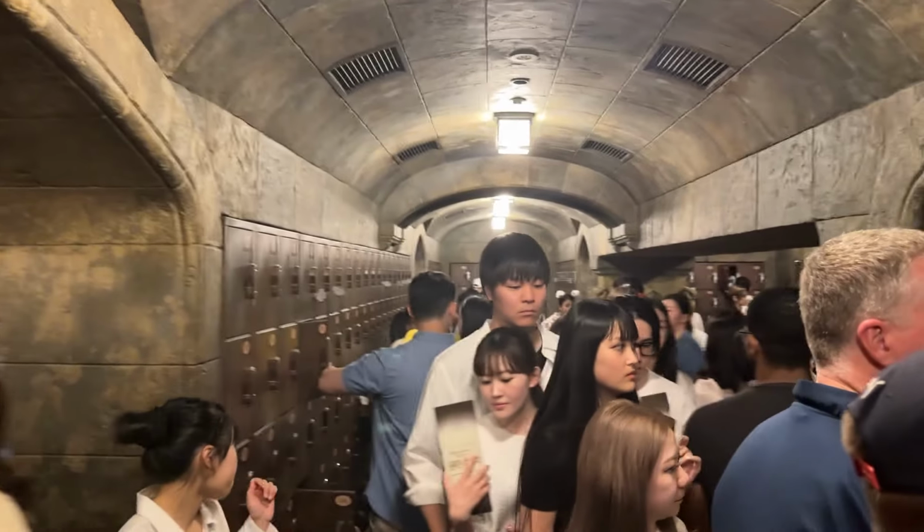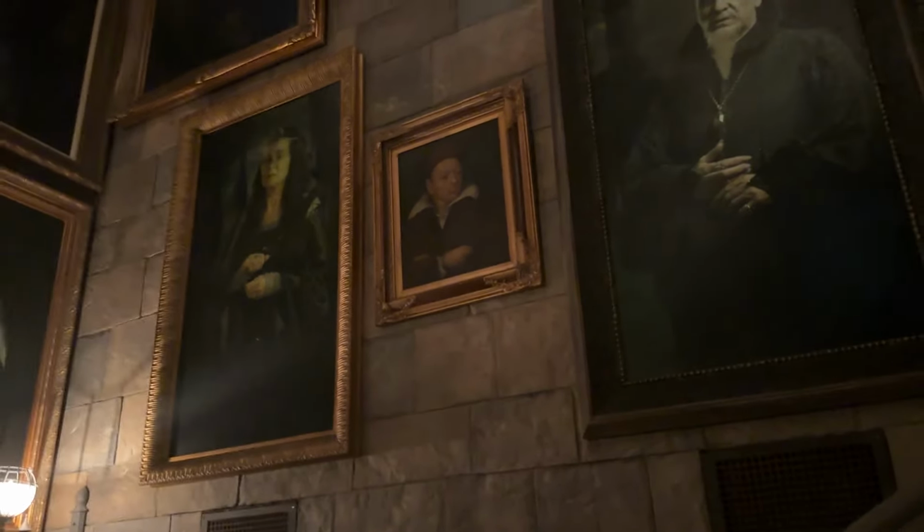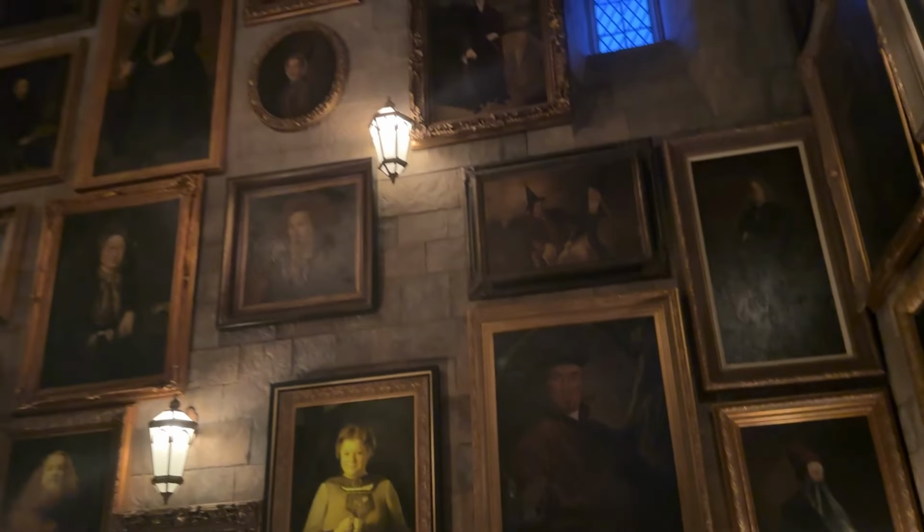There are free lockers here with a key. Real quick, this is the worst system ever. People are getting their stuff, people are entering, there's just no system here. I don't even know how to explain. I think I got cut off in what I was saying. Anyway, the Orlando ride has been a little weird lately, and now we're in the portrait room and they're speaking Japanese, which is different.